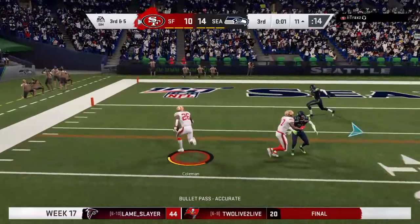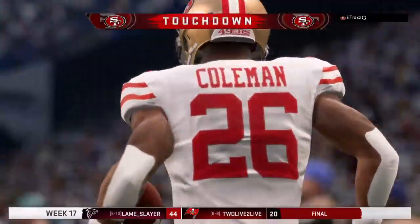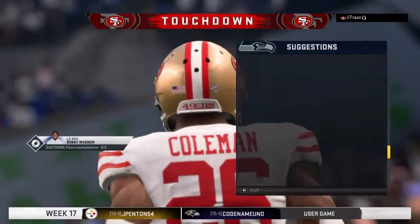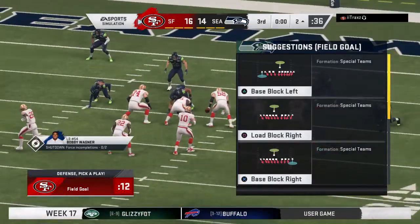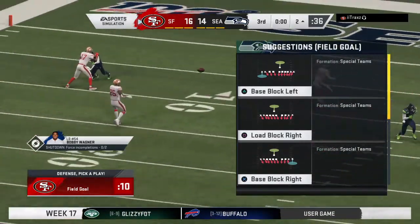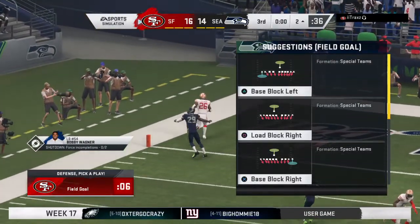Go. Now a fake on the give here as they try the run-pass option. And he's going to take it in. Touchdown, San Francisco. Tevin Coleman. Touchdown number 15 of the year. And once again, the 49ers are back out in front.